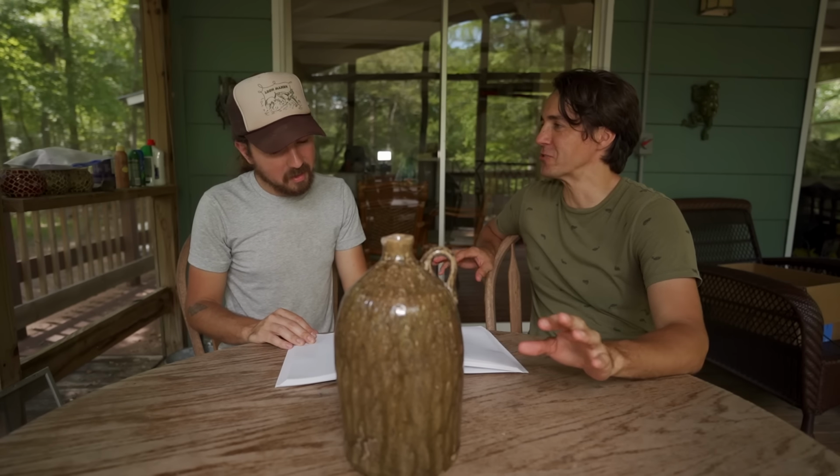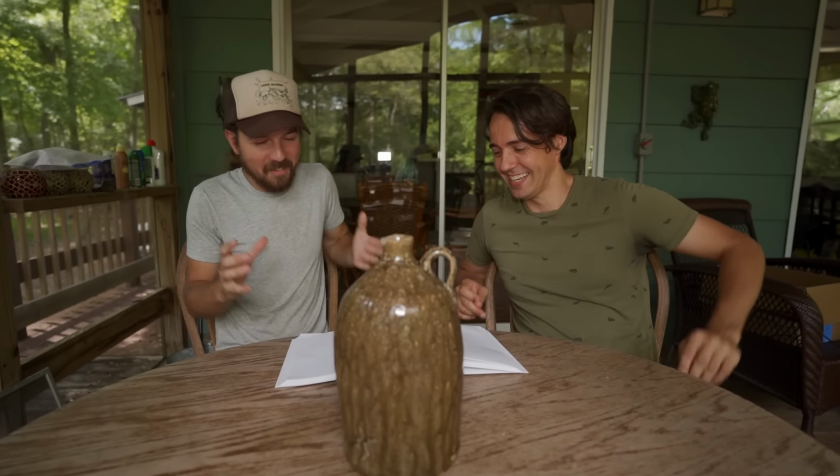I fully admit that if we figured out how to do this, I'd replace all the stuff in my house that I use to drink from and to eat from. I'd have my own little bowls and everything out of stuff I made from clay. Wouldn't that be cool? That would be awesome. I would love to do that.